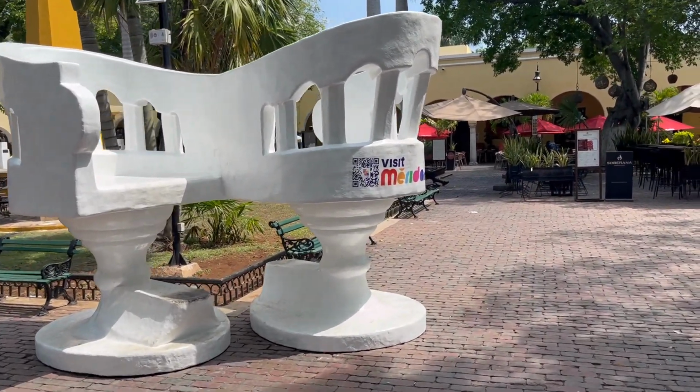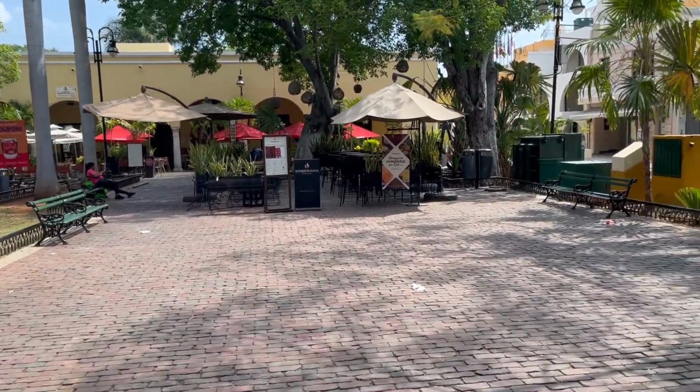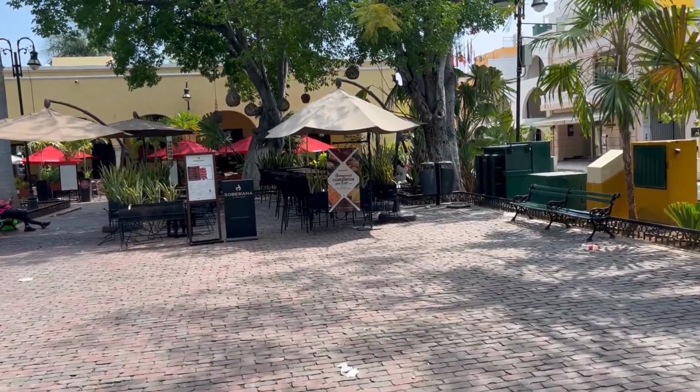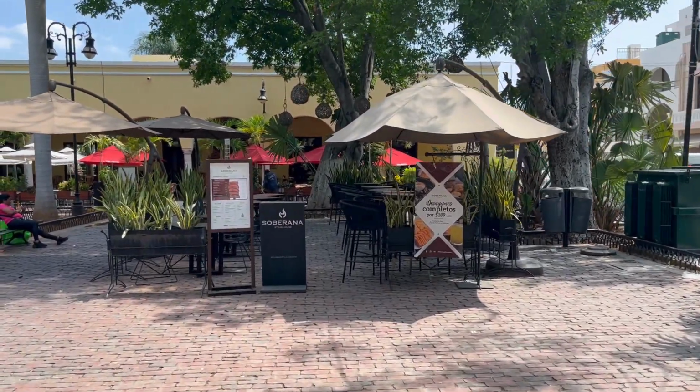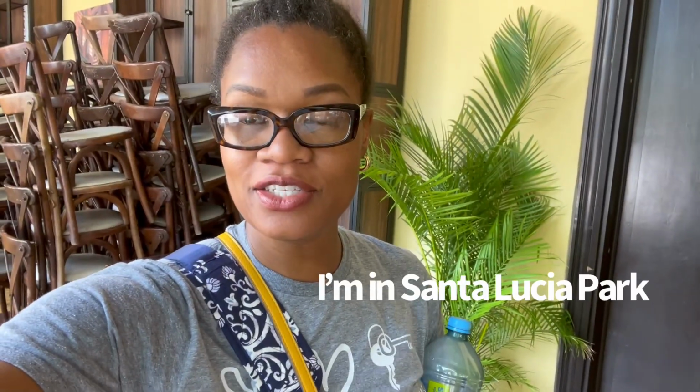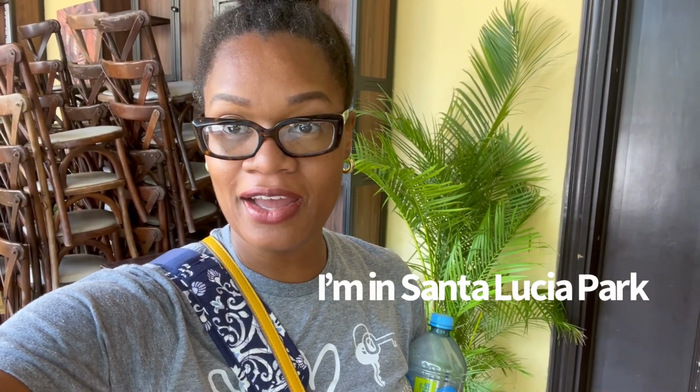This is another park that I stumbled upon, and it has restaurants all around the perimeter, so it was really cool. Estoy en Parque Santa Lucia, and I must say that the parks in Mexico are so beautiful. Like, you just want to sit here and take it all in for hours. Just have a drink or a coffee or a tapa and just be. The parks really make this city. Yeah, they're just nice.